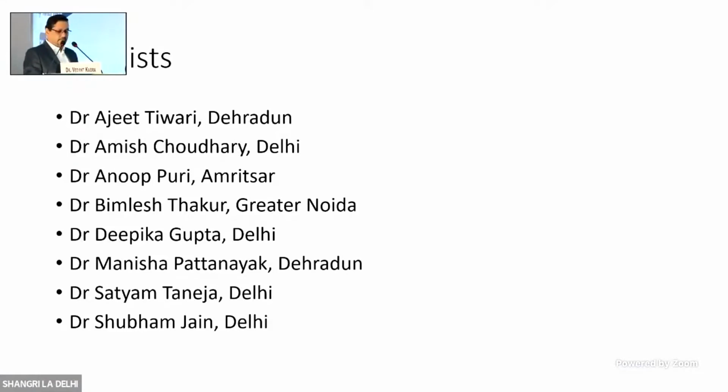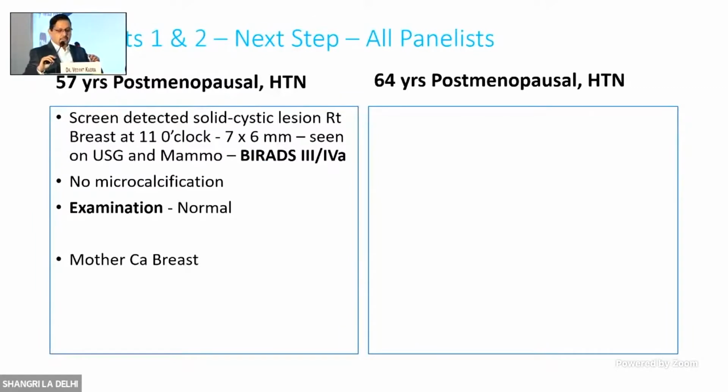So we'll start straight away with the cases, and I'll start with two cases of similar problem. One is a 57-year-old postmenopausal lady, hypertensive, screen detected solid cystic lesion, right breast, 11 o'clock, 7 into 6 mm, which was seen on USG as well as on mammo, reported as BIRADS 3, 4A. No microcalcification seen on mammo, and examination was normal.